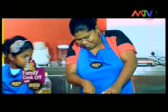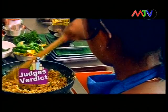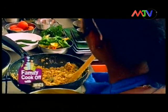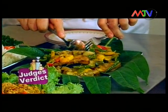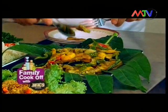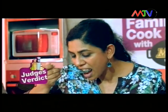Fantastic coordination, I like that. The kid there, she's going to be a future young chef. However, that soup I found a bit salty. Everything else is well prepared. I really like the rice. It's quite flavorful, and the dal was also good.